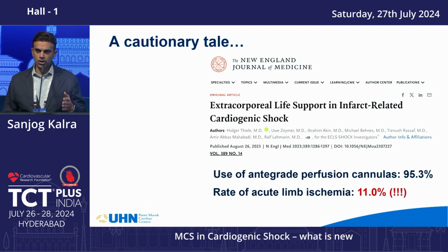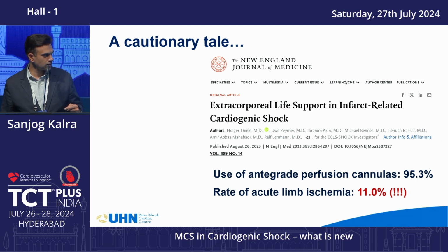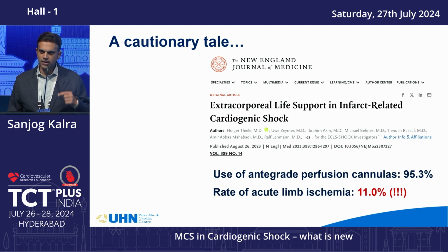So the ECLS-SHOCK trial is a cautionary tale, because even though this trial demonstrated that there was no benefit to routine ECMO implantation in some individuals who were post-arrest with cardiogenic shock, a very important finding is that nearly 100% of these patients had distal perfusion cannulas. They had 6 or up to 8 French cannulas into the SFA in legs with ECMO. And 1 in 10 of these patients, despite almost 100% of them having retrograde perfusion cannulas, had acute limb ischemia.